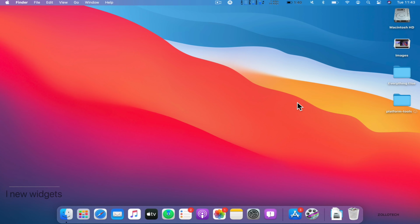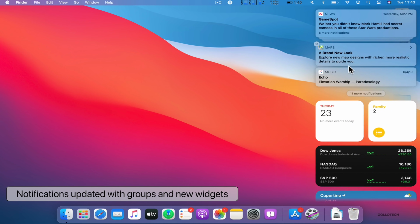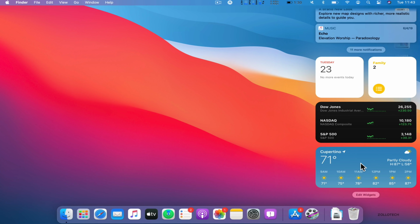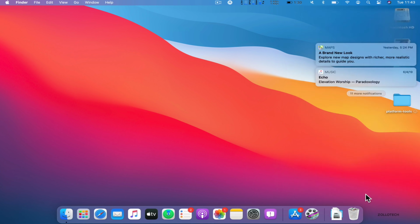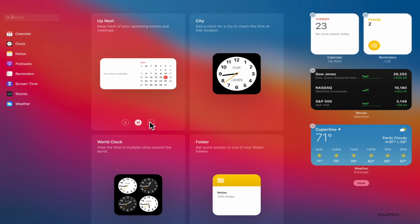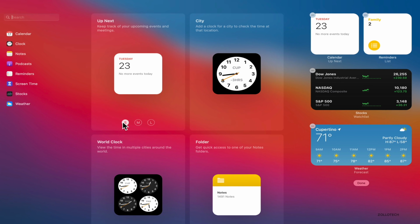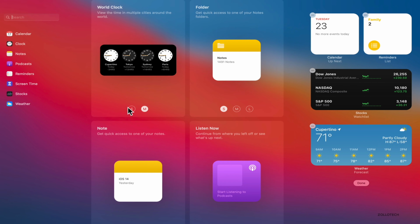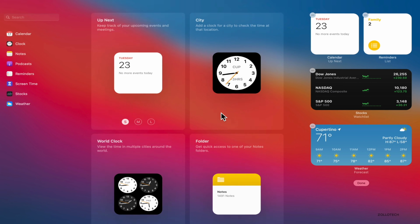Now, other than the icons, they've updated Notification Center. So you have grouped notifications with widgets as well. So these widgets represent basically what we have on iOS 14 and iPadOS 14, and you can edit the widgets. You'll see that we have a couple different versions here. We've got medium and large. And it is a little bit slow on this Mac, maybe because it's early on, maybe because I'm screen recording as well, but we can make the world clock larger, smaller, all sorts of things.